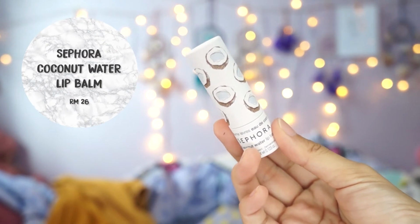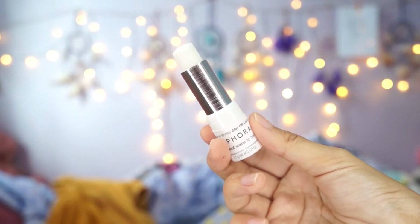So the first thing that I picked up is this coconut water lip balm. I love coconut, and not so much the smell, but just coconut itself makes me feel like it's refreshing and very hydrating, moisturizing, and it's like a round shape with fur. I'm just obsessed with that. And the packaging is so cute. It's white color with this little coconut on it. The lip balm is white color too. It just makes me feel like I want to dip my finger in it, you know. I just want to take a bite of it.